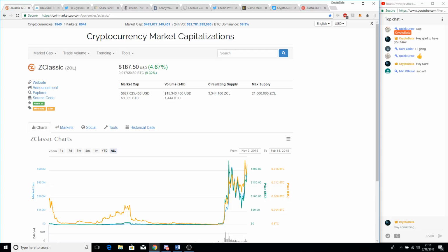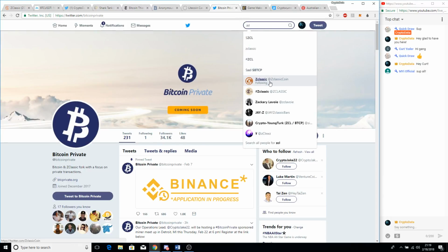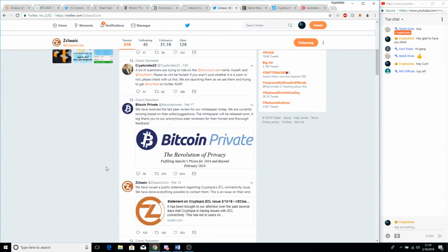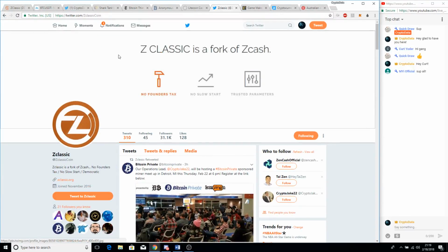But again, I think that we're going to see much more run up in Z Classic, especially as we approach closer to that February 28th date. So I just want to give everyone an update on that. I know that they do have a wallet that they are supporting, where you can keep your Z Classic coins. I believe they released a wallet as well on their Twitter. So again, just look for that, and they are going to be releasing support for that.